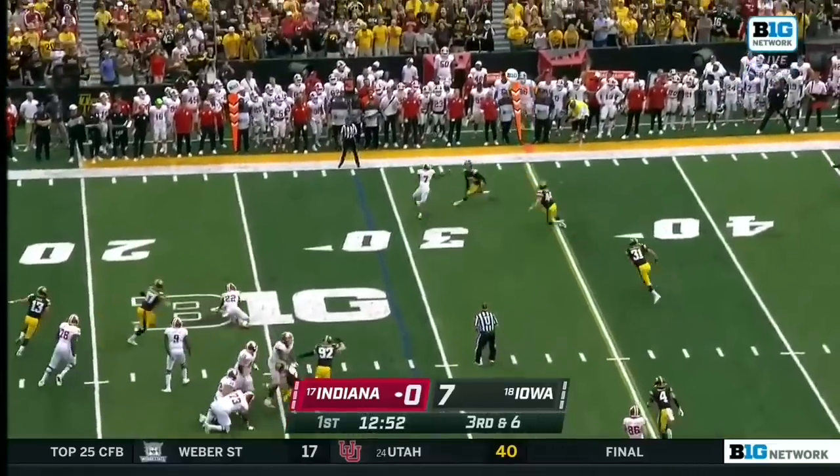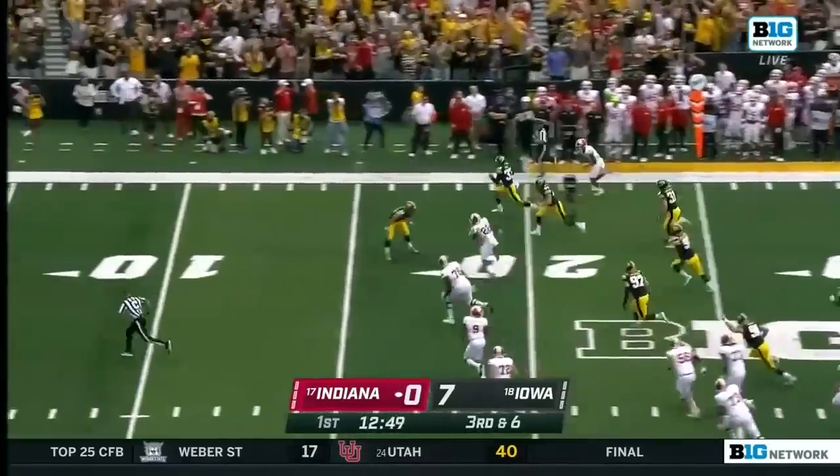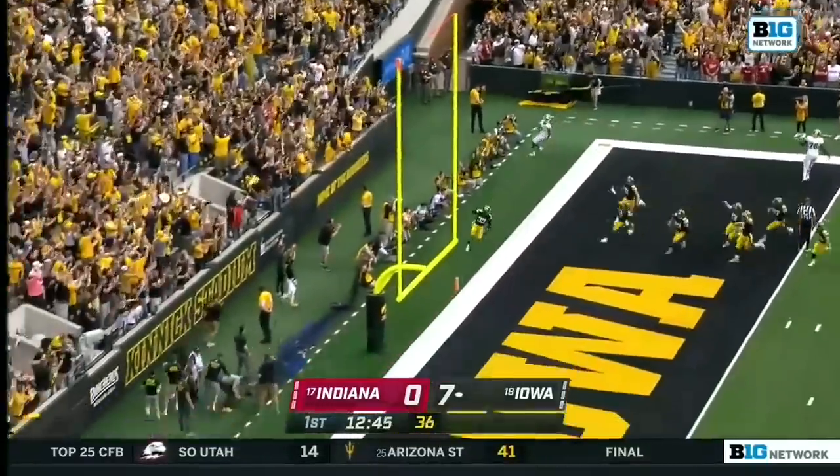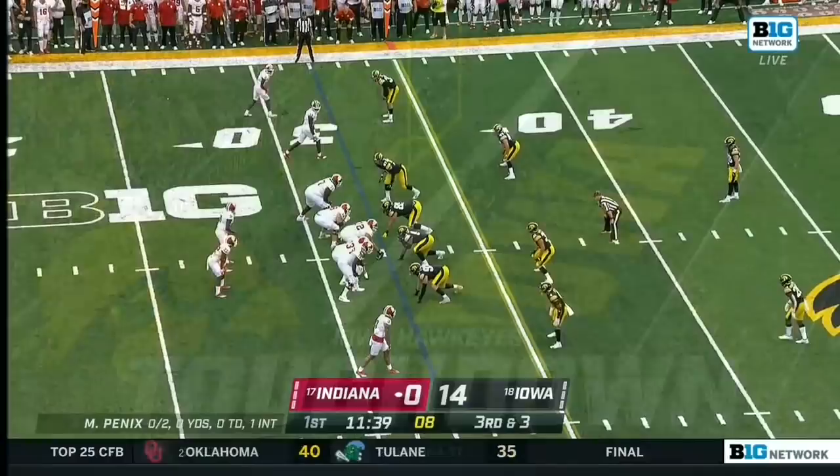Iowa rushes four, pass through the hands and intercepted. Matthews couldn't haul it in, and it turns into a pick six. Riley Moss.